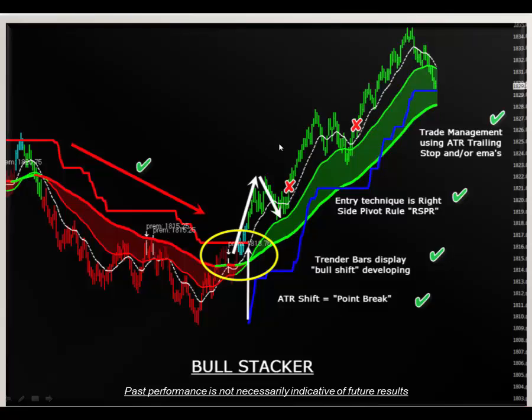All right, this particular indicator, bull stacker, can be used on any time frame, any tick chart, any range chart. So it's not specific to a specific time or chart size. The trend bars here, which are our green and red bars, simply define that there's a bull shift. And then the entry technique that we use, we're looking for that first pullback. The first pullback following a new high or a new low is always going to be the safest place to enter a trade. And we use what we call our right side pivot rule technique, which simply is as price pulls back, once the selling is complete, in this example, and buyers are coming back, that's where we want to enter.